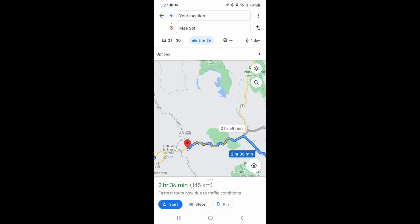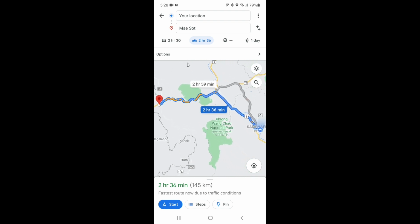So if you go north of Tak, up here to the base, this is where the dam is located. This is where Sam Niao is. And there is a road going from Sam Niao over the mountains, beautiful mountain road, down to Mae Ramat here, and then you can come down to Mae Sot. So that is an alternative if you want to go on small roads the whole way. But I don't really have the time to do that today.